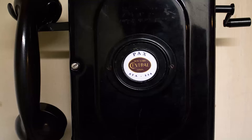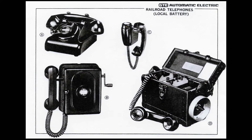And this particular phone has a tag on it that says PAX, New York Central Lines Station 534. PAX is a private automatic exchange. And Automatic Electric sold their phones to the railroads because they had their own telephone lines that they used.